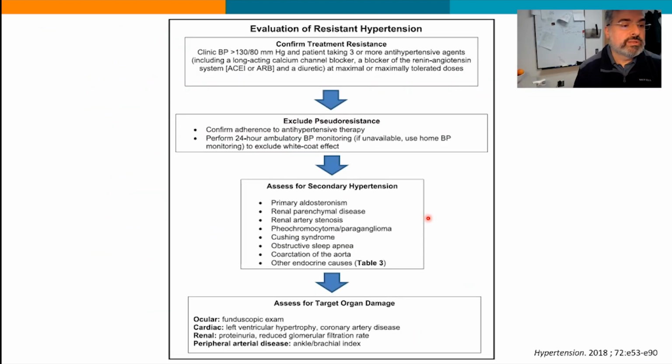So the American Heart Association has these guidelines, a consensus published a few years ago. What I just told you a few minutes ago: make sure that the doses are adequate, make sure that they are on an ARB, a calcium channel blocker, and a diuretic. Confirm adherence, and that's the tricky part. And then do an ambulatory blood pressure if you have access to that device, or just home readings, please. That's key. After that, you go through the secondary causes.